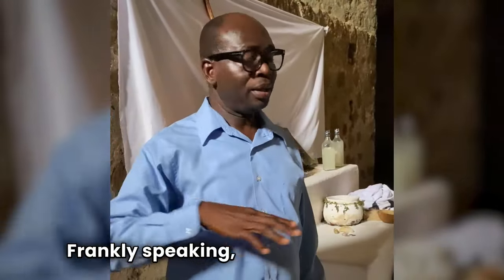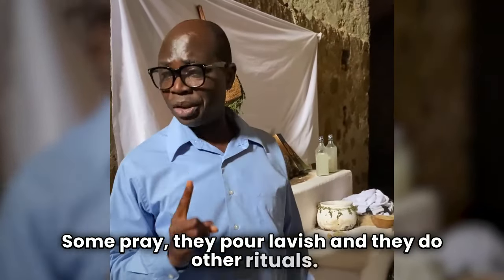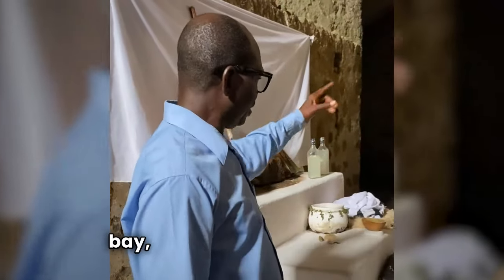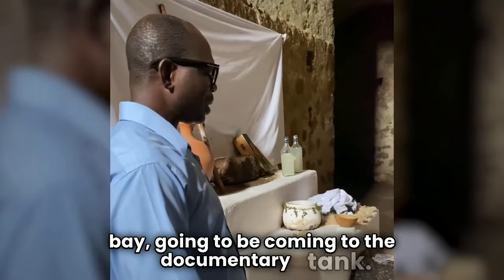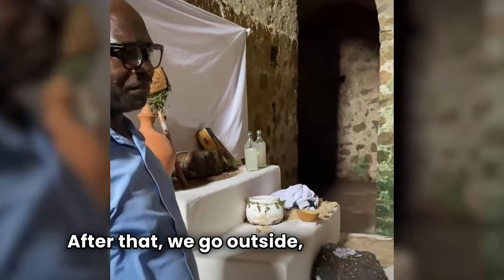Frankly speaking, many, many of them share tears with us. So that some pray, they pour libation, they do other rituals, they leave the sincere, and they go back. That's why the sisters are here. So today, we will not be going to the sick bay, but go through the tunnel to the governor return. We are free. You can take your pictures after that. We go outside. Continue with the tour.